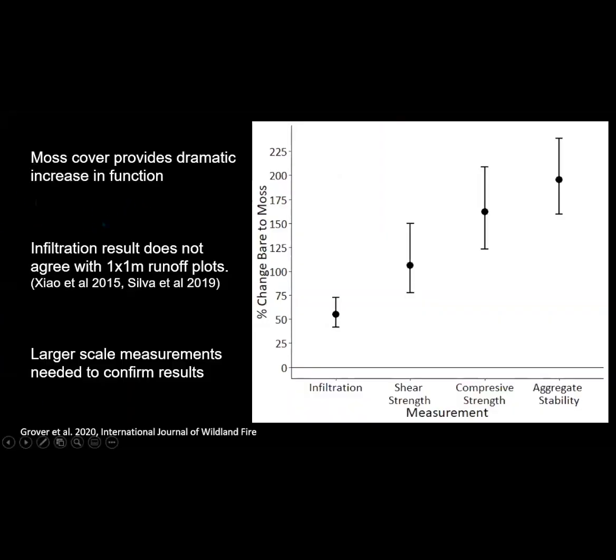We saw a dramatic increase in function for all of the different functions, the change from bare to moss. So this y-axis is showing the percent change from a bare microsite to a moss microsite, and the confidence intervals are bootstrap confidence intervals of that percent change across all those paired microsites. So we saw 50% increase in infiltration, 100% increase in shear strength, 150% increase in compressive strength, and almost 200% increase in aggregate stability.